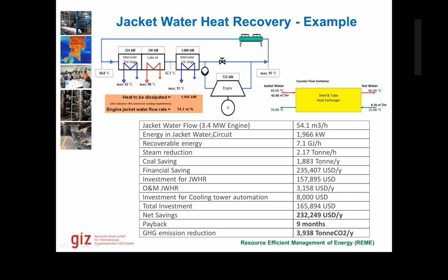Typically for this 3.4 megawatt engine, we got a quotation of 165,000 USD, including the investment for automation of the cooling tower. Because if we do this, we also need to automate the cooling towers, just in case we sometimes have low demand of hot water in the processes. The cooling towers must directly kick in at that time and start doing the cooling rather than using this heat recovery system.